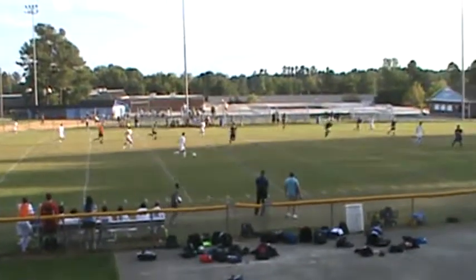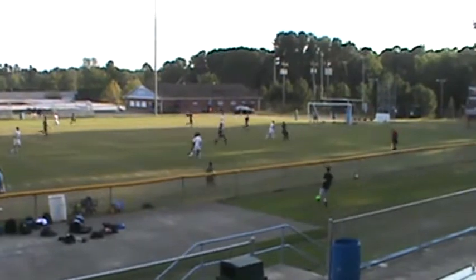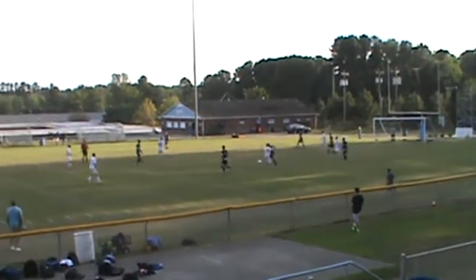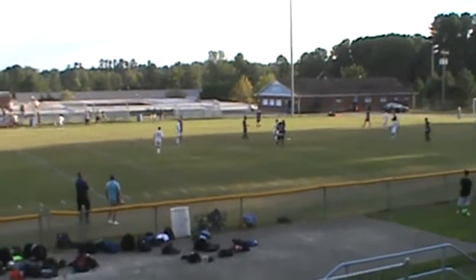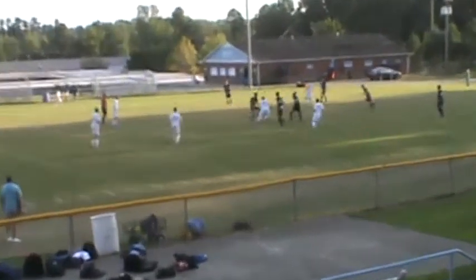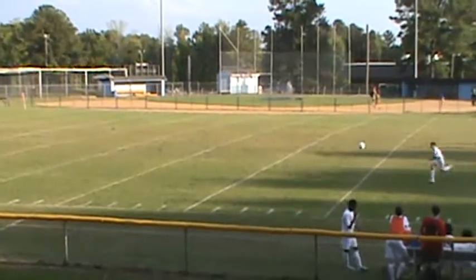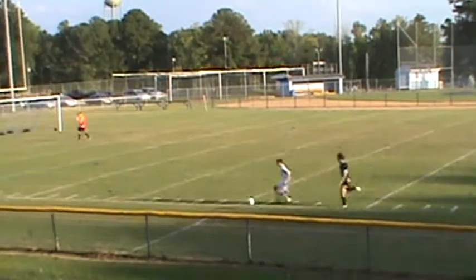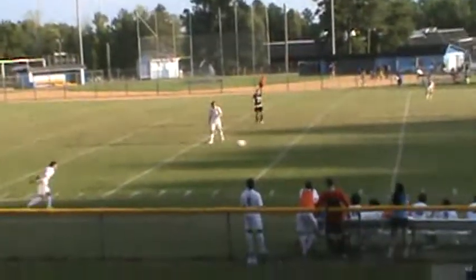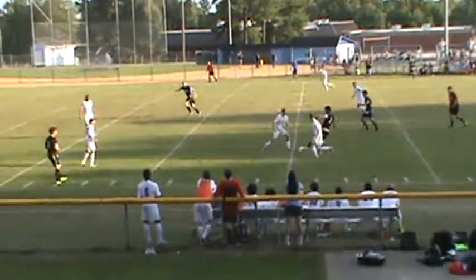This second half is not even packed. Number two is down. Gets a little bit of pass by Kit. Missed out, so nice job. There comes number, in front. 23 minutes remain in the second half.